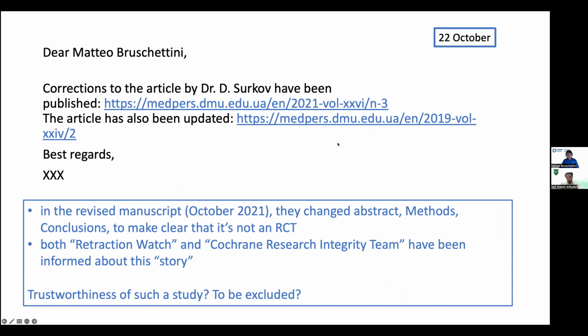So they did a correction, which is available online, the 2019, which is the wrong one, the 2021, which is the corrected one, where finally they explain correctly. They changed the methods, the results, the discussion, everything. So this is an observational study. So when we do a systematic review, Cochrane or non-Cochrane, doesn't matter, we need to keep our eyes open, to be critical. Not critical against the people, but critical against the papers, the studies, because we cannot just trust everything which is published. This is a big problem everywhere, not just in a few countries. And so the trustworthiness of such a study for me is zero.